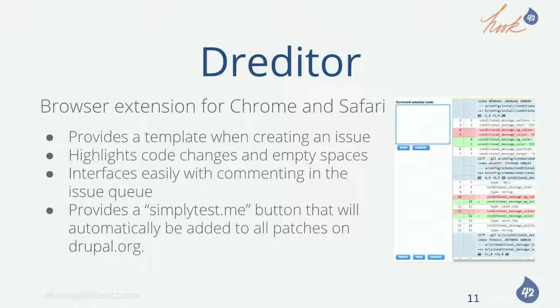But you might find it in your Google extensions, but it's worth taking the time and adding that onto your browser. So it does a few things. It highlights code, and it highlights code changes, it highlights empty spaces and weird characters. It provides a template when you're in the issue queue, and it provides a simply test me button. And I have examples of all this, so all these words might not make sense right now, but we'll go over it again.